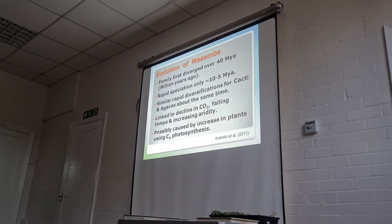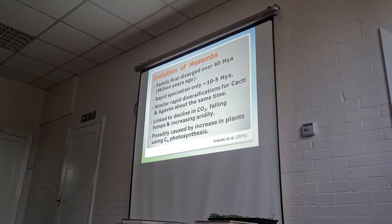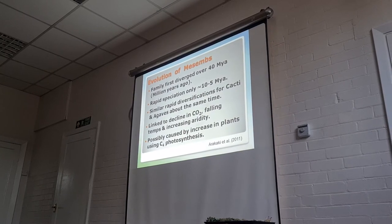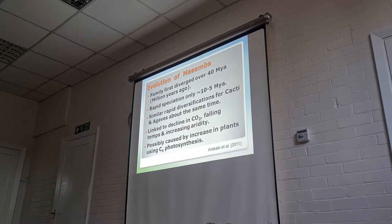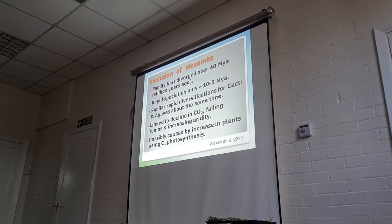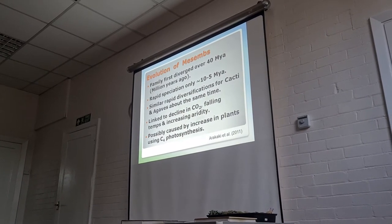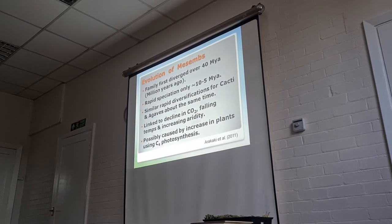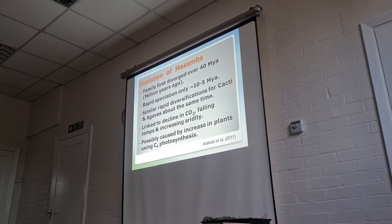This has been linked to changes in the atmosphere, and changes in the climate of the whole planet Earth, of course. So carbon dioxide fell, so did temperatures, and Earth became a drier place. And one possible reason for that to happen would be some of the plants, or a lot of the plants, switching over to C4 photosynthesis. That's the grasses and so on becoming so widespread on the planet. C4 is more efficient than the usual C3 method, but it accounted for the drop in carbon dioxide.